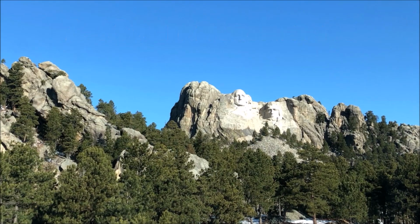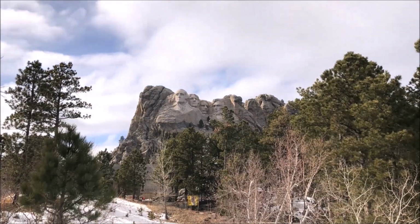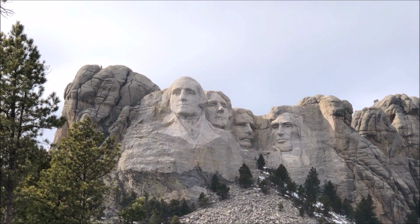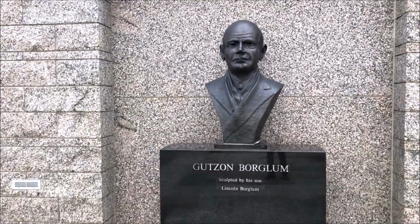And number 7 on our list is Mount Rushmore itself. Mount Rushmore is the main reason why tourists come to visit this part of the country. But it is not our top attraction in the Black Hills, and to be perfectly honest, it's a bit disappointing. Yeah, I think the main comment we heard from other tourists was it's a lot smaller than I thought it was. And that was certainly my feeling the first time that I saw it.